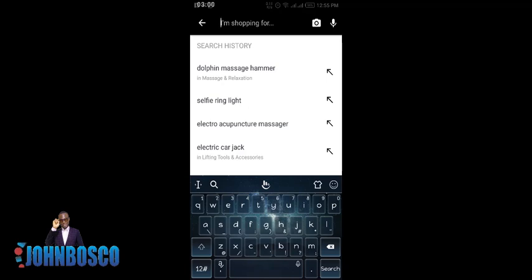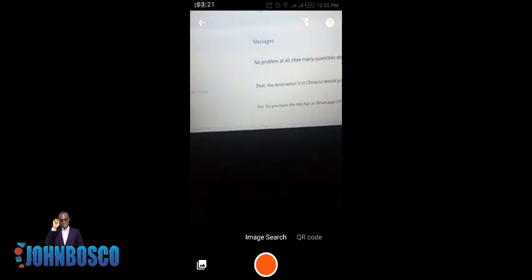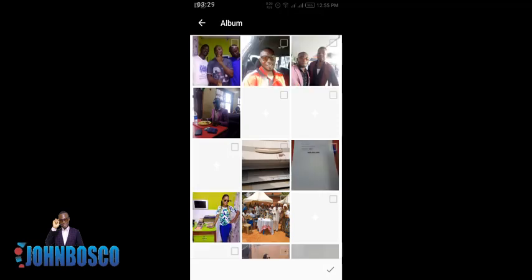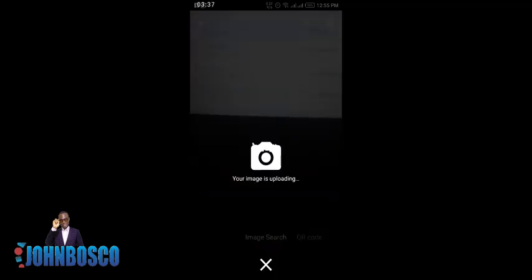So what we'll do is on the top right corner you will see the camera symbol. All you need to do is click on the symbol, and then it brings you to this place where you could actually take a snapshot or upload an image. In this case, we're going to upload an image. So at the bottom left, you will see the image symbol. Click on the image symbol. It brings up a lot of pictures, and we are going to pick the massager, okay? Selected, and then we upload it.